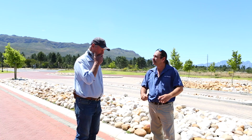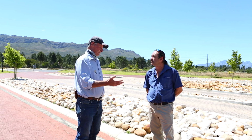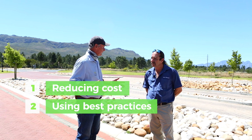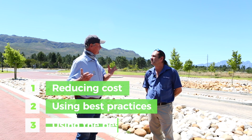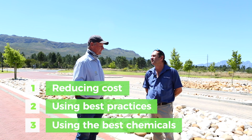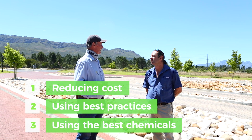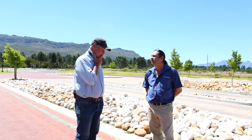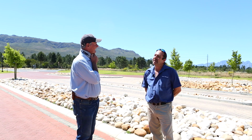Right. Okay, so we're basically reducing cost using best practices. Yes. And the best chemicals we can at this present time. That's correct. Hopefully over time more chemicals will evolve that are a bit safer to the environment and things like that. So is there anything else you'd like to add?